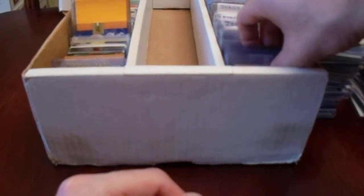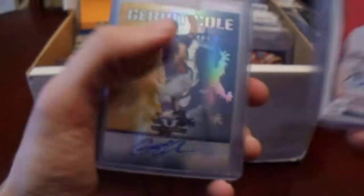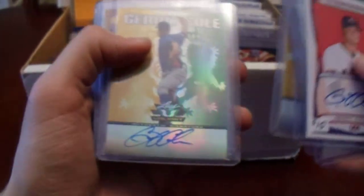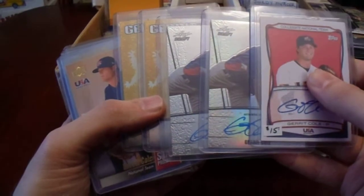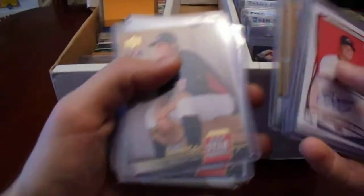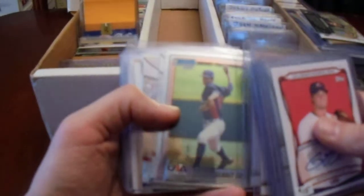The amount of nice-looking Gerrit Coles you're going to see here. There's an auto. There's 2, 3, 4, 5. 5 Gerrit Cole autos right there. You know, collegiate types or whatever. Then we got some Gerrit Cole rookies.